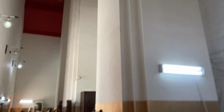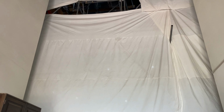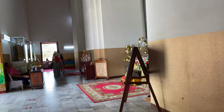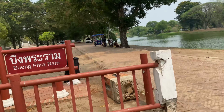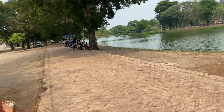Ceiling. Oh, there's construction inside. I think it's always a Buddha statue, I think. To the starting point of this, I think this is the name of this park, but I'm not sure. Anyway, this is the park.